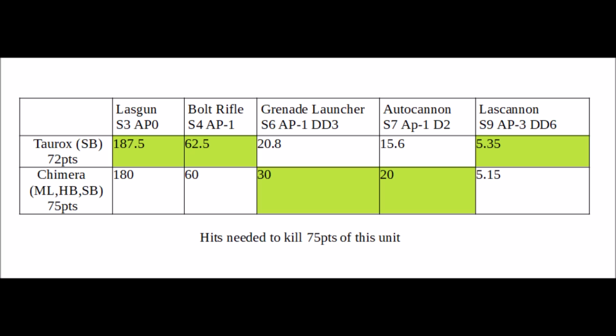Otherwise, against dedicated anti-tanks such as lascannons and missile launchers, or really light weapons such as lasguns or bolt rifles, the two have exactly the same durability, so the Taurox wins slightly because it costs less than the Chimera. To be honest though, this slight points disparity is a really minor advantage. I would give the durability contest win solidly to the Chimera, because it's basically as good as the Taurox in most circumstances, and decently better against Strength 6 and Strength 7.